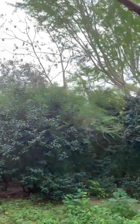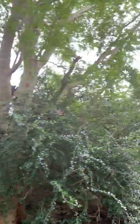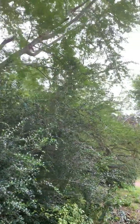We're coming up to the kopjes. The rocks jut out of the savanna. Predators like lions love to use them as a lookout point. I'm not seeing anything on this side of the rock, so we're going to loop around, check the other side.